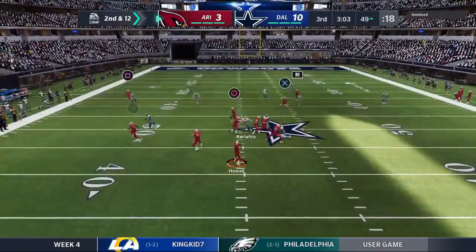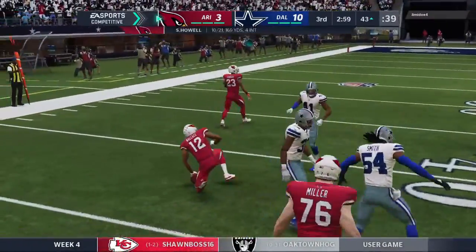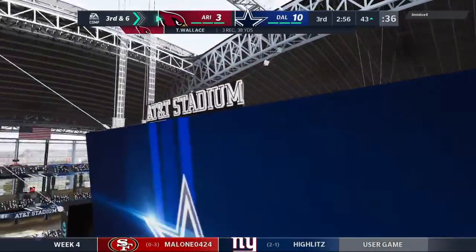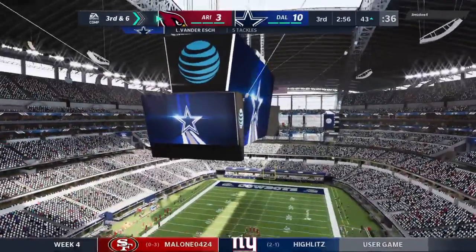Here we go on 2nd and 12. And he's got his man in stride, complete. And a 6-yard gain gets him right around the 43. 6 yards is the pickup, and that'll lead to a 3rd down.